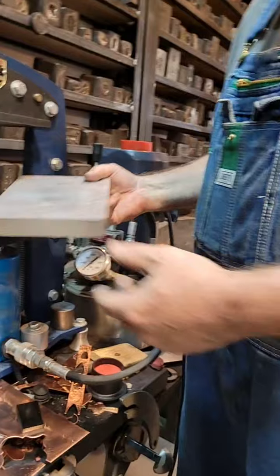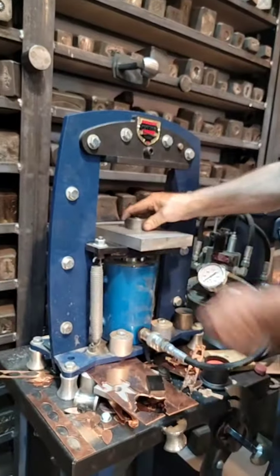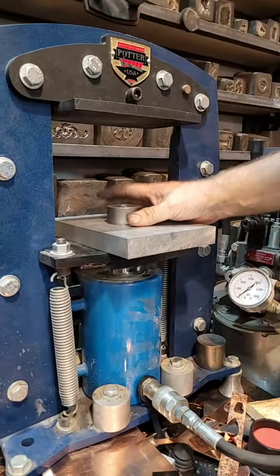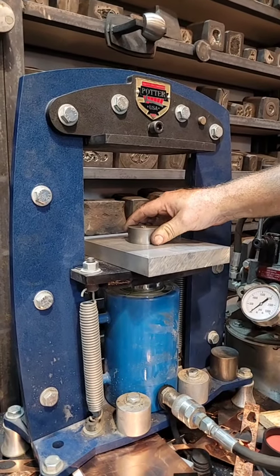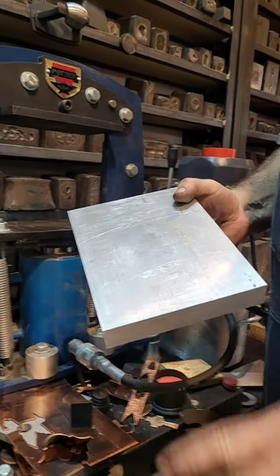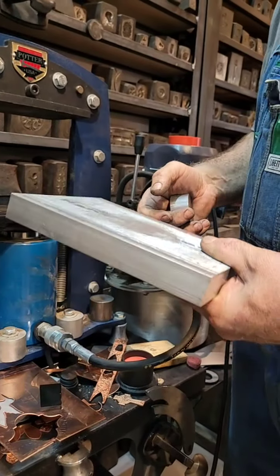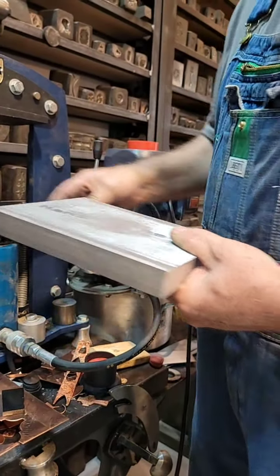And people are going, why aren't you using steel? Well, steel on steel is a bearing. It'll slide. Steel on aluminum, it won't. It grips. I want this stuff to grip the steel. Aluminum is going to dig in and grip the part so that it doesn't go flying out. It doesn't matter if this gets dinged up. It's consumable. Who cares? What's important is you don't have pieces flying out of the press.